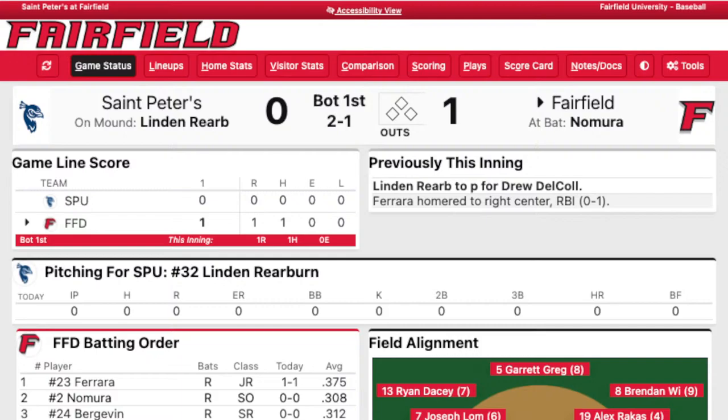Number 3 at shortstop, number 7 is Joseph Lomangino. At second base is number 19, Alex Rackus. And at first base is John Sun. John Sun with Lyndon Rayburn warming up on the mound.